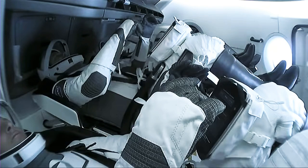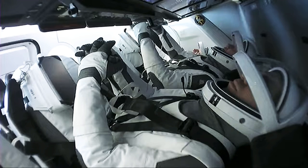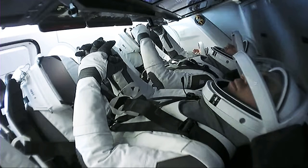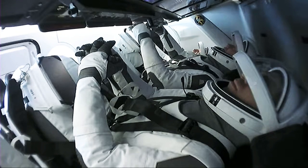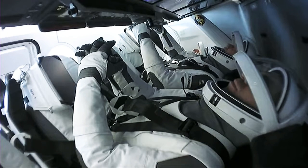I wish Matthias was just a little bit more in view there. I'd love to see if he was actually taking a nap. I mean, they've been in Dragon for a little while now, so I could imagine a pre-re-entry nap might just be the ticket.